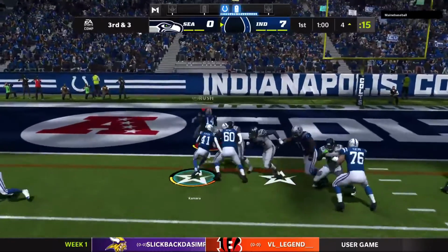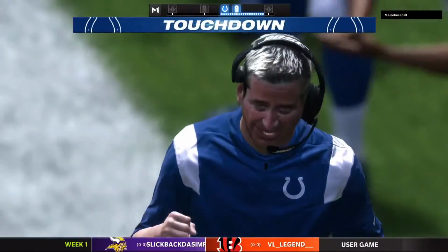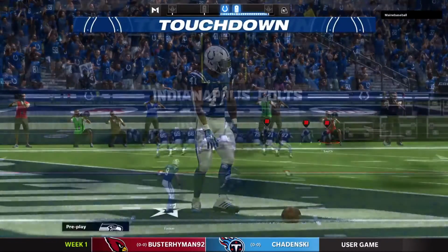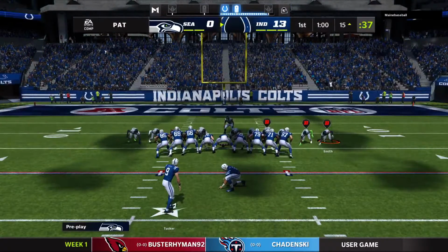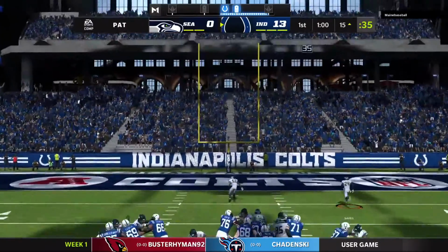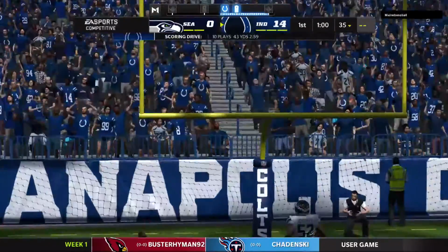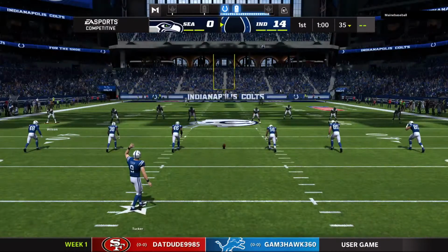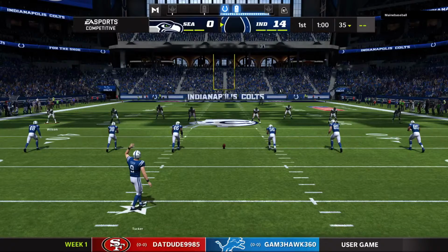Here's Kamara trying to run for it, and he'll get into the end zone. Touchdown, Indianapolis. Alvin Kamara taking it in from 4 yards out. And the Colts are off to a 13-0 first quarter lead. Tucker with the extra point, and it's now 14-0.